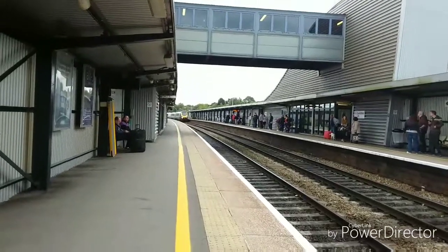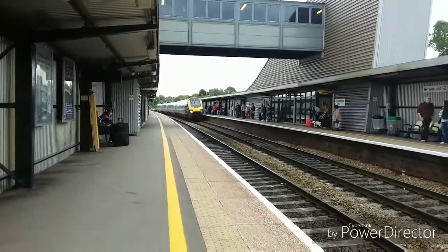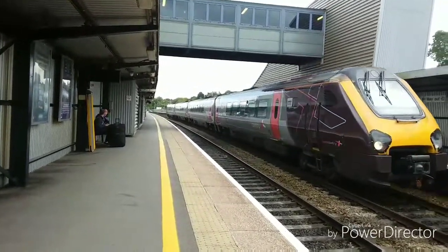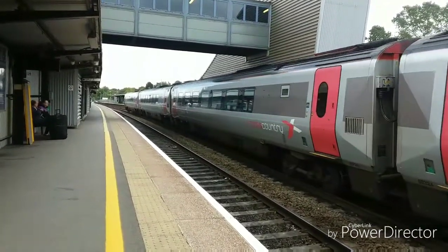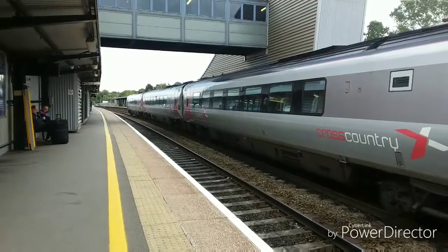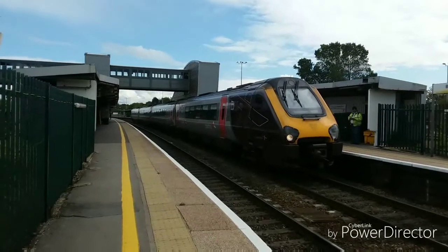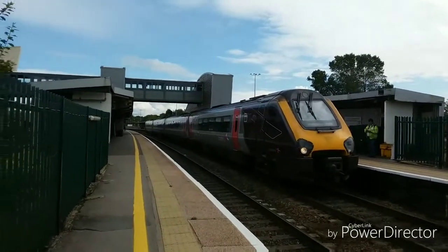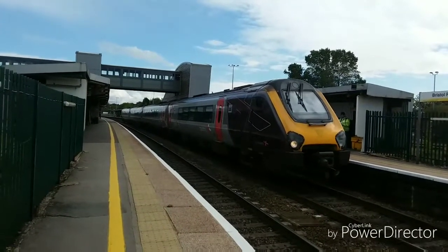Coming in now, we've got the 1325 service to Plymouth from Berwick-upon-Tweed. No services north of Berwick today due to engineering works. And it's 220024 that is about to depart. It's on Berwick-upon-Tweed to Plymouth. And out it goes.